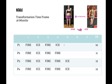Nikki did 18 months. So this is a capture of her last 4 programs. She did 6. Absolutely fantastic transformation as well, and she's still currently working with us. She's a good bunny, isn't she? She does her exercise, she's pretty consistent. She started with both fire and ice, and as time went on, ice sort of took a back step, but then it came back in. And she got a fairly good result, didn't she?